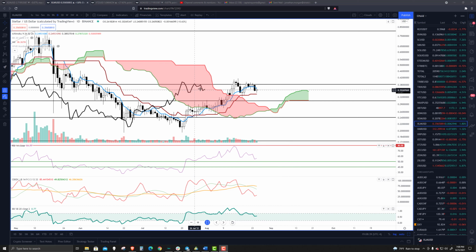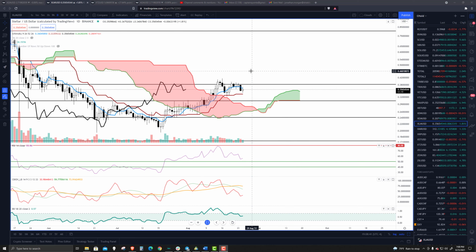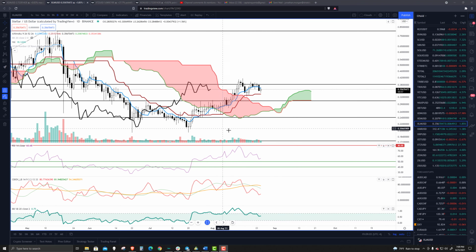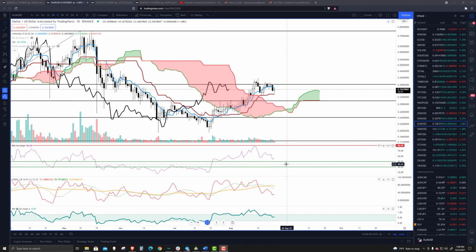Taking a look at Stellar here. It's been in a pretty good congestion zone for the most part, really going back to the 15th, so the last 10 days. We were looking at the Tenkan Sen as the primary support level. Now it's turned into the Kijun Sen, and if we close around here on the daily candlestick, this would be the second day in a row that we've closed in between the daily Tenkan Sen and Kijun Sen. So what does that mean moving forward?